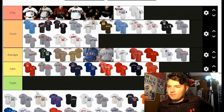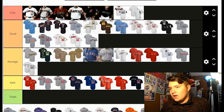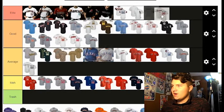I do like their gray ones. Colorado Rockies. I think that the silver on white, it's pretty good. I'll put it in average, though, so it's like top of average. Colorado, their gray ones are kind of meh. Nothing too exciting. Okay, these Braves jerseys, they're either elite or good.